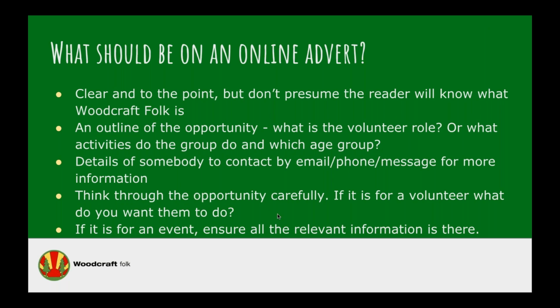When you're writing your advert, make sure you think through the opportunity carefully. If it's for a volunteer, you want to make sure that they will know what you want them to do in the advert. People are unlikely to sign up to volunteer if they don't know what's going to be asked of them. So do you want them to come for an hour and a half a week to help out with activities with 6 to 9 year olds?